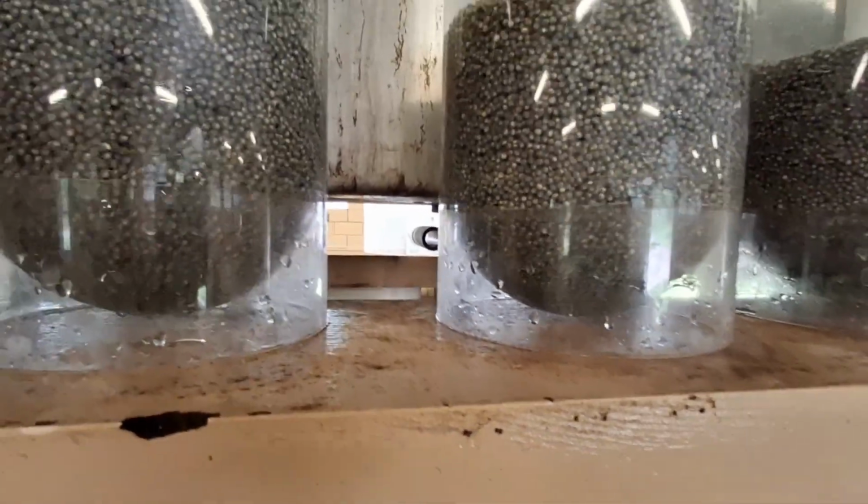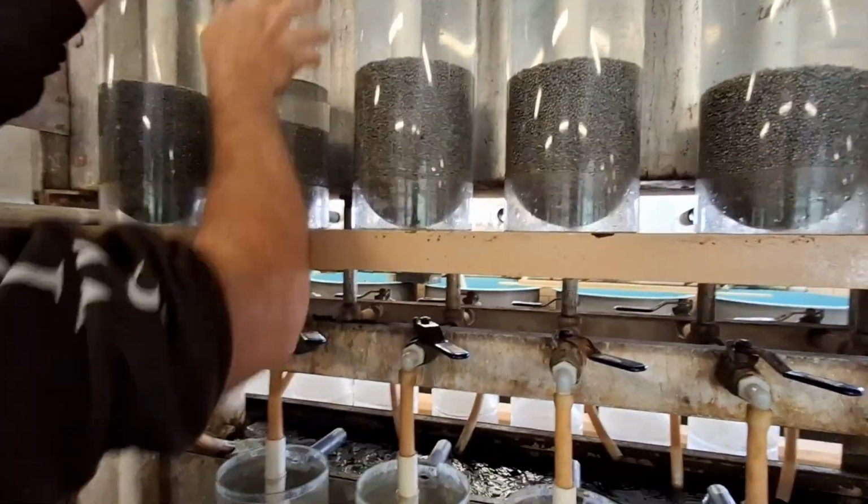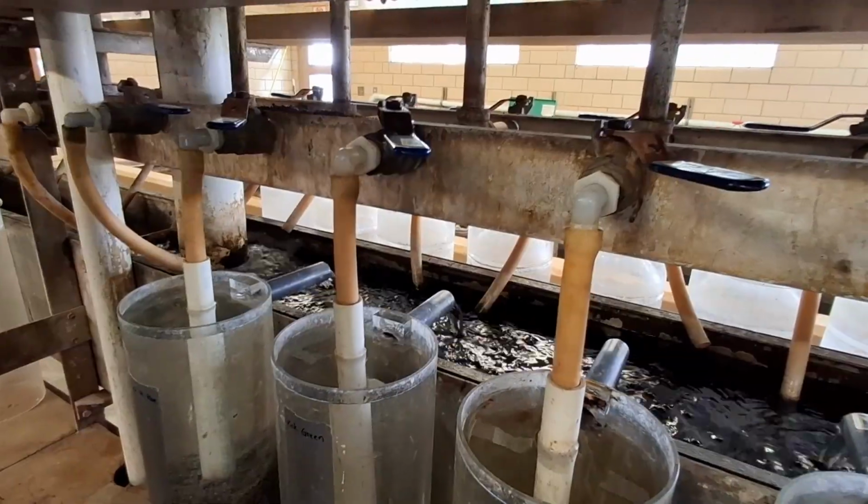They're bubbling, so that means they're being aerated? Yep, so there's fresh water going in there. Fresh, oxygenated water. You've got to keep them moving, otherwise the eggs will just die. And this water comes from the ground? Yeah, this is all well water. Well water?